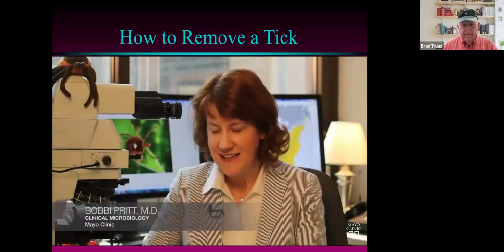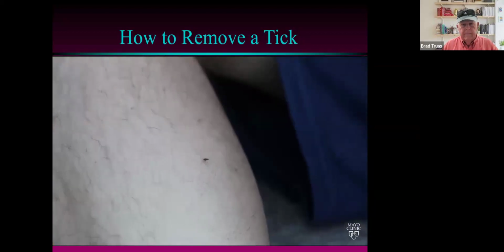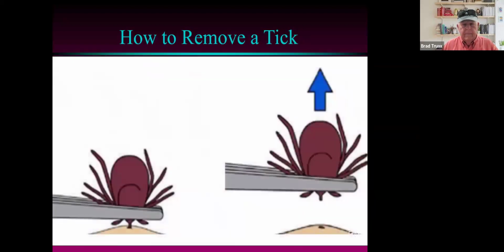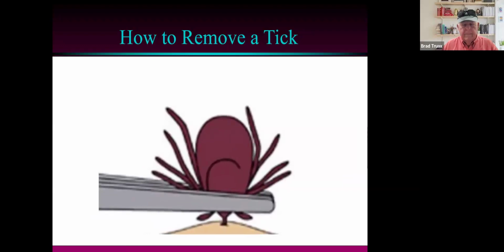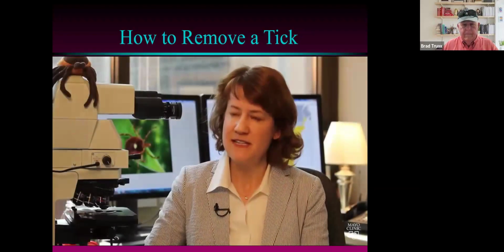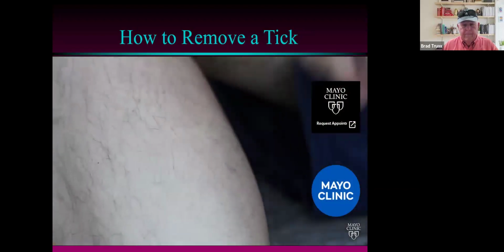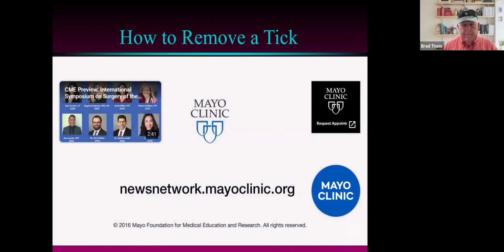You don't want to squeeze the tick because that could cause it to regurgitate some of its stomach contents into the wound. You don't want to burn the tick. That could also cause it to regurgitate. Dr. Pritt says the best tool for the job is a fine-tipped forceps or tweezers. Without squeezing the body, use the tweezers to grab near where the tick is attached to your skin. You would just pinch as close as you can to the bottom of the tick and then just pull it out in a single continuous motion. The goal is to remove the tick as fast as possible without damaging it. Dispose of the tick in a sealed bag or container, or flush it down the toilet. Then clean the bite area and your hands. For the Mayo Clinic News Network.